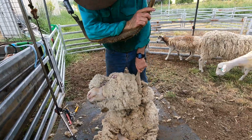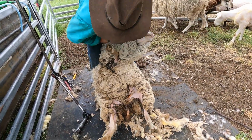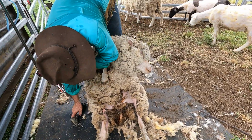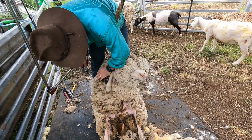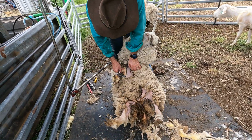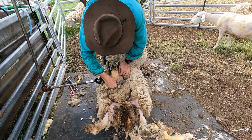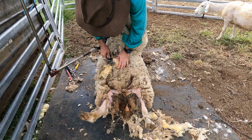So Willie's got Patches there at the moment, and she is a purebred merino, and you're going to have a look here. You'll actually see the difference in the wool as we get in there. So we'll get a video of the wool and how wavy and different it is compared to the other one.